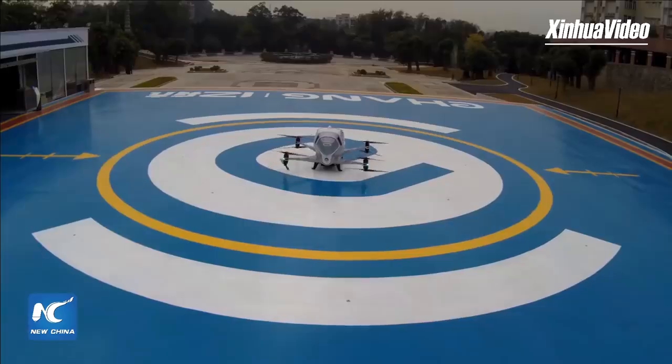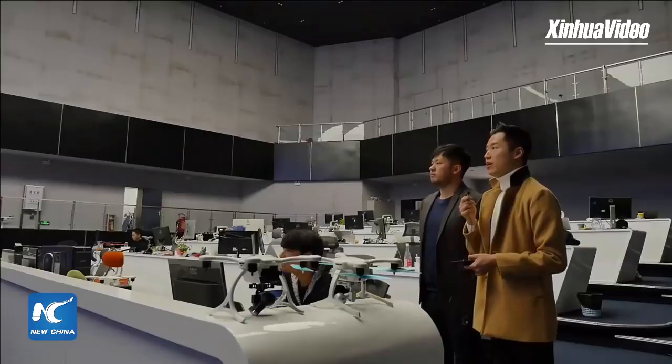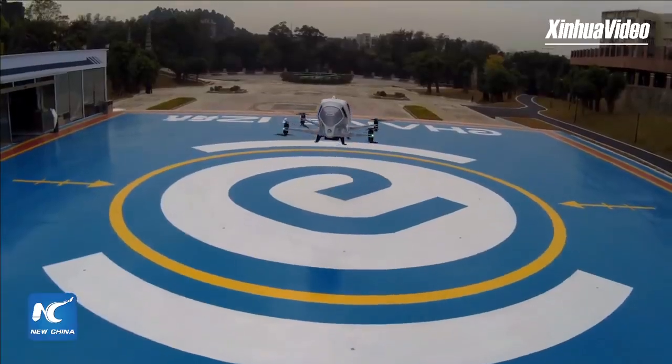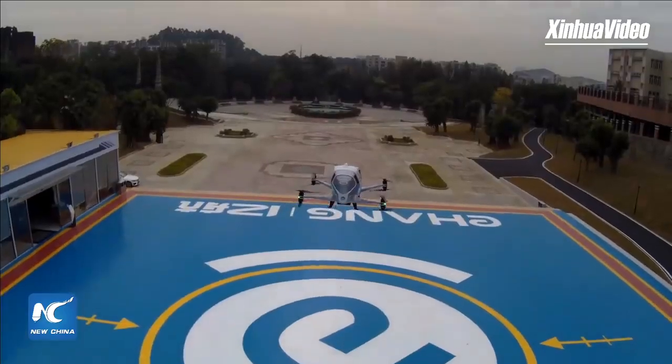Oh, the motors are going. Wow, will you look at that? Everyone, look on the big screen. The Ehang 184 has taken flight. Altitude 10.0 meters, battery 99%. Derek, this really feels like we're living in the future.